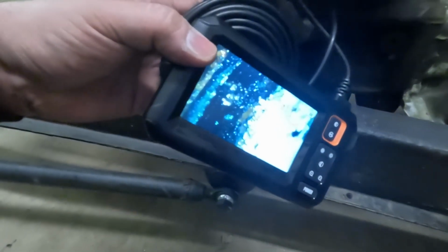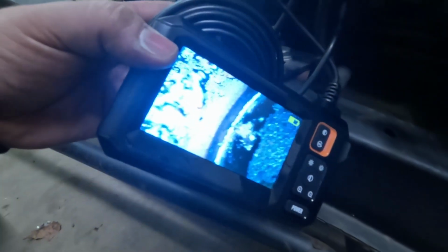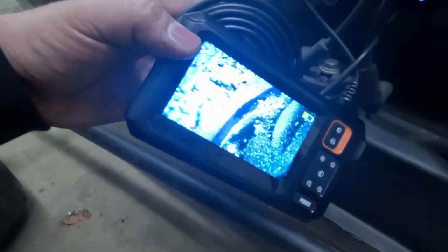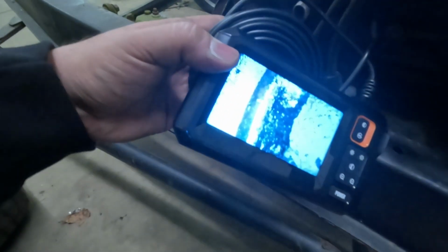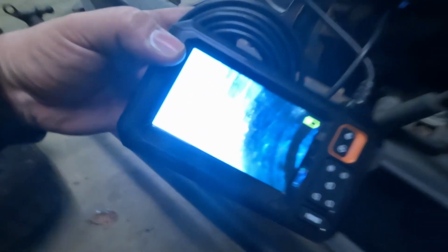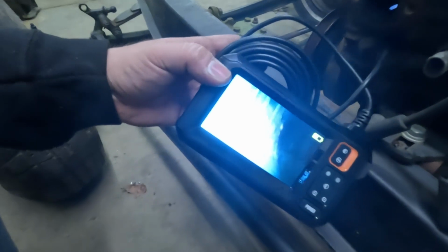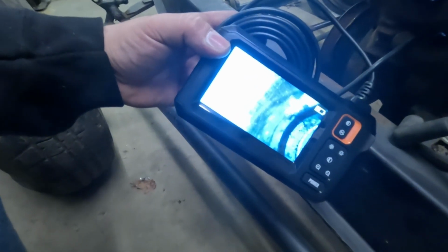Yeah, I'm seeing a pattern here. Not bad. That one might have a broken piston. I don't know. And that one, I know it's difficult to see, but it's not bad. There we go, that's a little better.